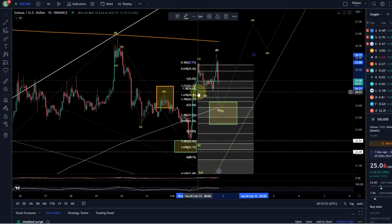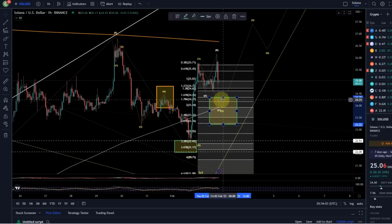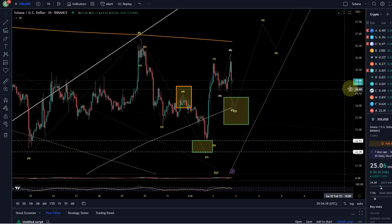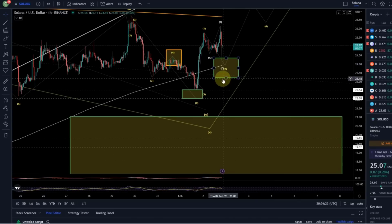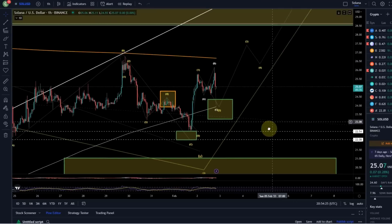What targets do we have then? Well, the next one would be the 1.618 extension, to be honest, at 24.36. What I'll do now is adjust the support box to account for that, because we had a possibly overshooting B wave. Therefore, I will increase the size of that box a little bit further to account for the fact that the C wave could be finished at the 1.618 extension. And then we've got our support area. If it breaks below that, it would indicate a continuation to the downside.